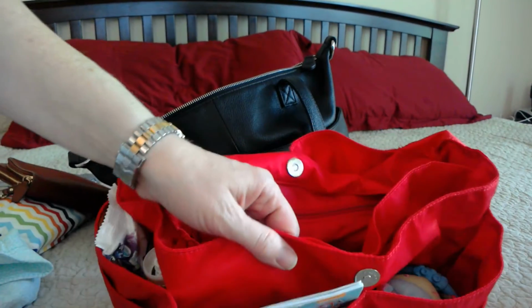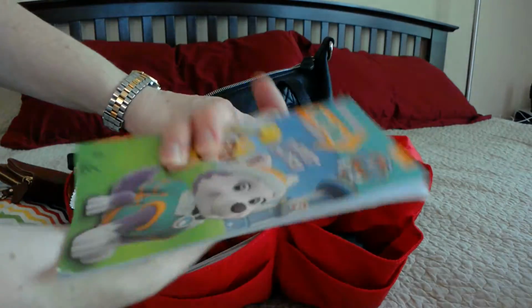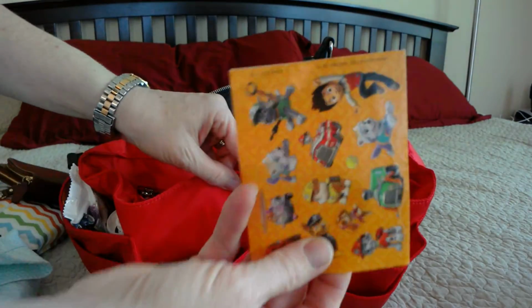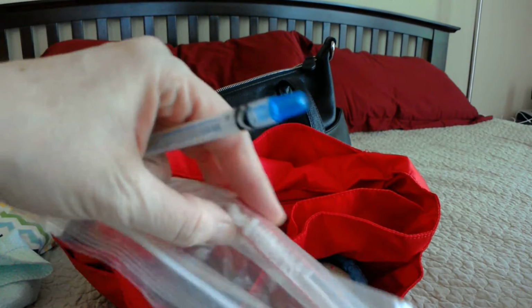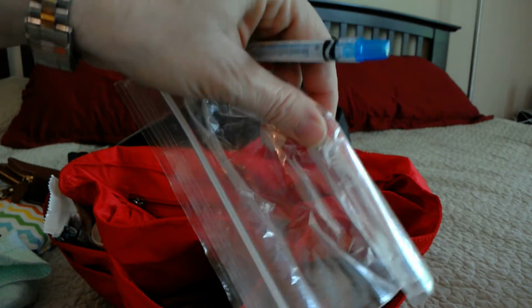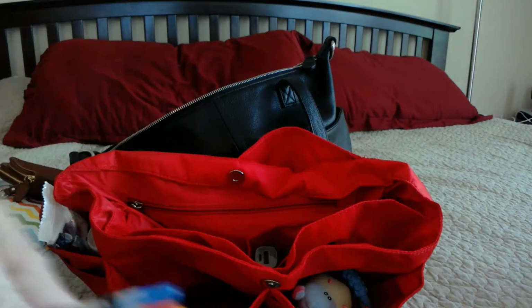And then in these front two pockets here, I have some stuff to keep my son busy. I have one of these little play pack books, a little notepad, some stickers, some cars, the Holy Grail, bubbles. These were from my brother's wedding. I took a whole handful. Bubbles. It's small, it's compact, and it will buy you at least 15 minutes. And then, of course, some crayons. Those just stay in this front pocket here.